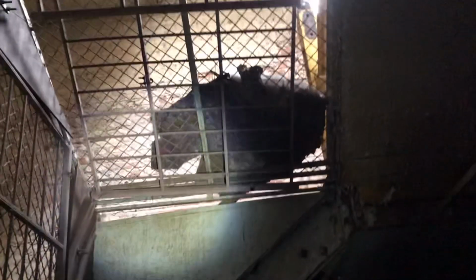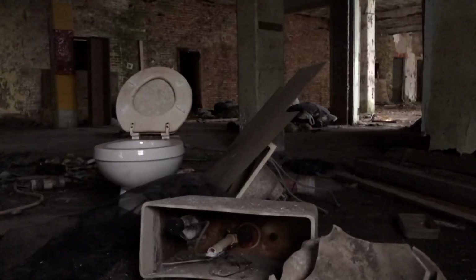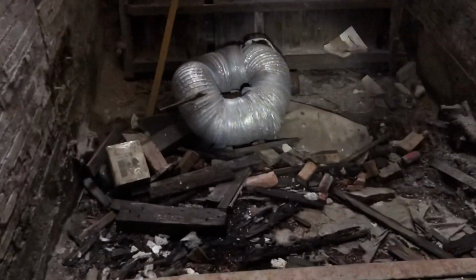We've got a cage here, and they've got a dog bowl. Saw some other dog bowls. Might have been for dog fighting. We have found the elevator shaft. Oh yeah.